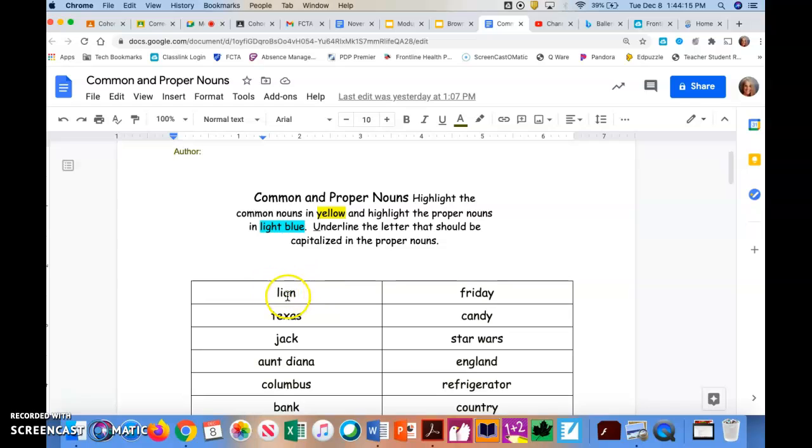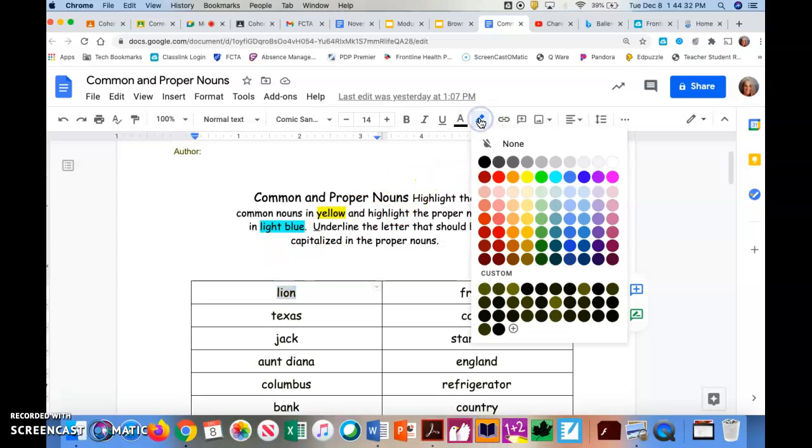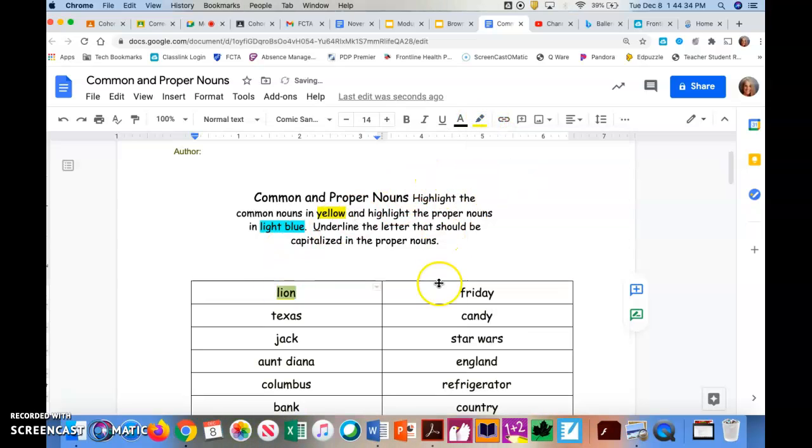So let's look at our first word, lion. Lion is just a general word for a type of animal. It does not name a specific lion. So this would be considered a common noun, so we would highlight it in yellow. So you'll highlight your text, you'll go up to your highlighter and click yellow.